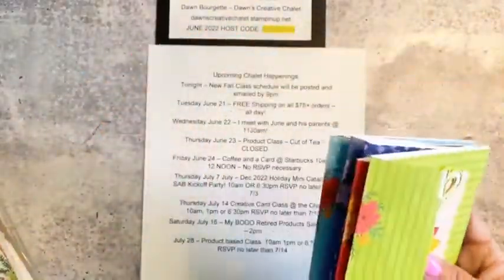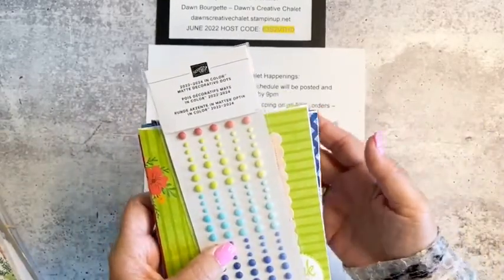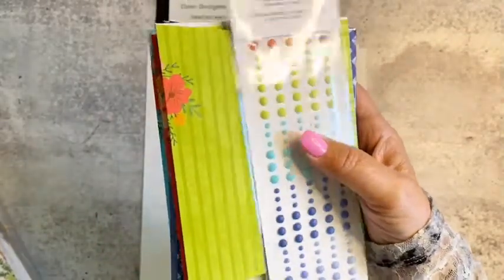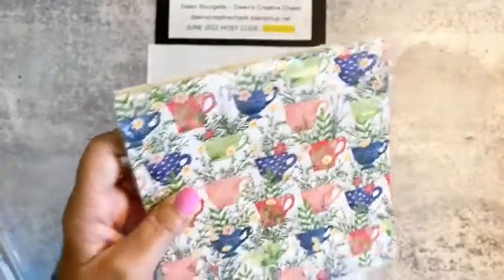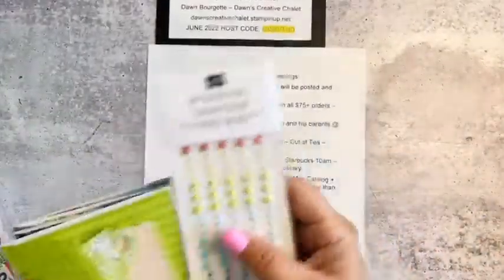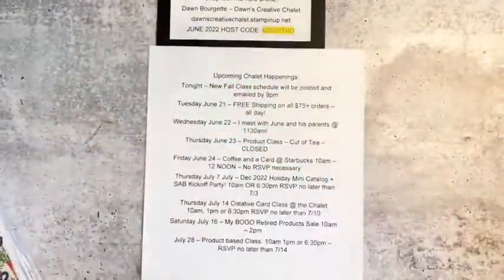The product classes always include some fun stuff that you get to take home. We'll use some during class and then you get to take the rest home. It's going to include these matte dots, just so you can see what a product class is all about. For this class, we're getting the note cards and envelopes, which are these here in all five in colors. And then they're getting a full pack of the Cup of Tea or the Tea Boutique DSP, that's 6x6 in size. I did open it to cut a few things from everybody's packet, and then they get to take the rest of this home. And like I said, the dots are included as well, because we'll be using these to decorate the cards. And we'll be making 10 cards this Thursday. So it's going to be a good time.